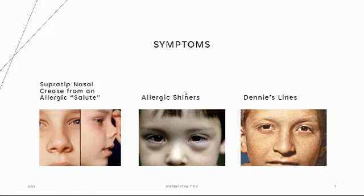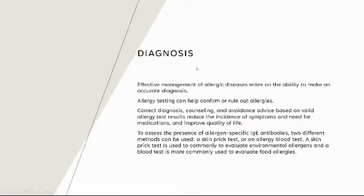All right, diagnosis is super common in any treatment process, obviously. Typically when we're talking about diagnosing seasonal allergies or allergic rhinitis, that is done by a clinical picture most often. Allergy testing, though, can really help us confirm or rule out allergies and then just kind of dial in what is causing that reaction. Correct diagnosis, counseling, and avoidance advice is based on our allergy testing. It helps reduce the incidence of our symptoms, need for medication, and overall, we're just trying to improve quality of life.